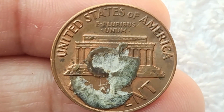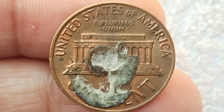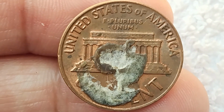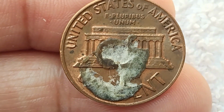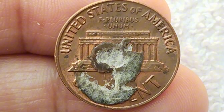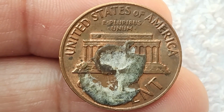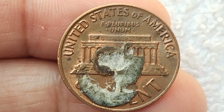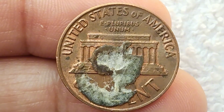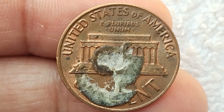Now let's talk money, the part you've been waiting for. In today's action-packed coin market, a 1972 penny with a double die error can sell for jaw-dropping amounts. In mint or near mint condition, these pennies have been known to fetch prices as high as $50,000. But here's the kicker: even a penny in very dirty condition, if it has the double die obverse error, can be worth a small fortune. Coin collectors and enthusiasts are willing to pay big bucks for these error pennies, and the condition of the coin doesn't diminish its value as much as you might think.